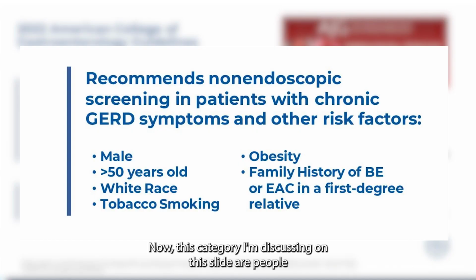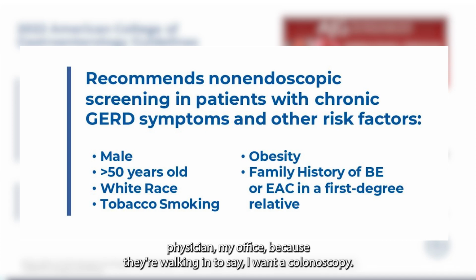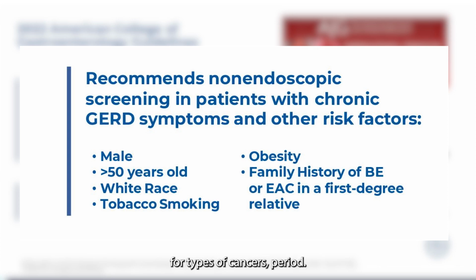Now, this category I'm discussing on this slide are people that just walk into the office. For example, they walk into a doctor's office, an internist, their primary care physician, my office, because they're walking in to say, I want a colonoscopy. So we look for this category of people: male, older than 50 years of age, smoking, as with every cancer in the human body, you smoke, you're at higher risk, period. Obesity, and patients with family history.